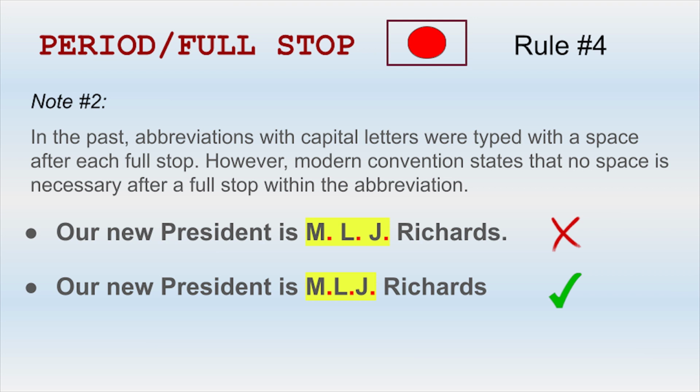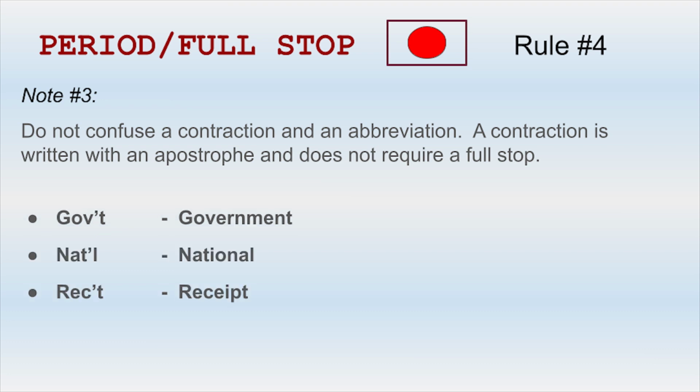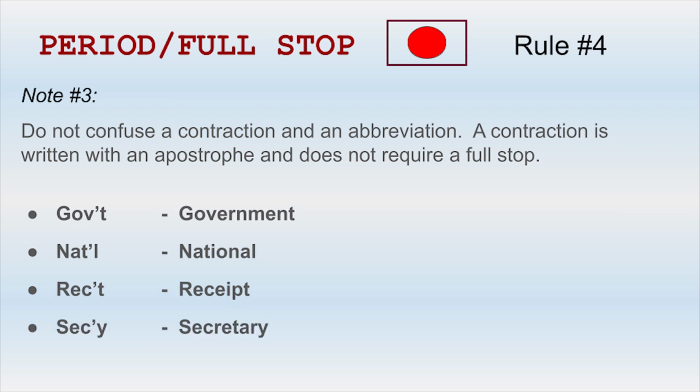We put a space only after the last full stop in the abbreviation. Note number 3. Do not confuse a contraction and an abbreviation. A contraction is written with an apostrophe and does not require a full stop. A contraction is a short form of writing a word. So GOV apostrophe T is a short way of writing government. So is NAT apostrophe L for national, REC apostrophe T for receipt, and SEC apostrophe Y for secretary. No full stop is required.